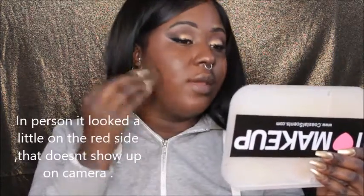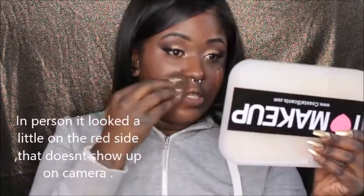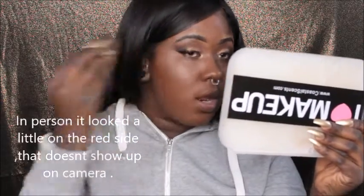So as of right now, as far as the coverage goes, it's okay. This color on me is a little red. I'm more of a yellow to neutral undertone. The undertone of this shade is a little red, but I know the shade above this would have been a little too light for me. But now I'm wishing I would have gotten it and made it work, because this is a little too red for me. But the coverage is okay.